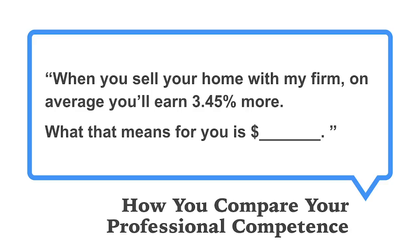So this is a very effective script that not only shows what's in it for them, but also lets you plant that seed and make concrete one of the differences, which is the number: how we're going to perform against the market on average. When you sell your home with my firm, on average, you'll earn 3.45%, which means you'll earn, and then you calculate what that means to you.